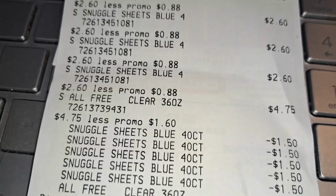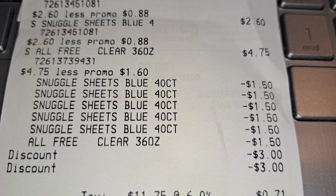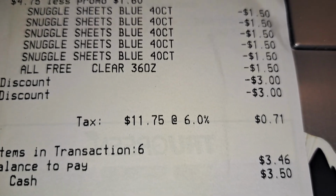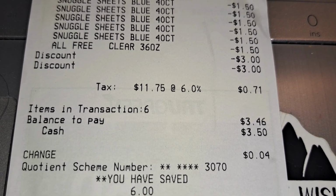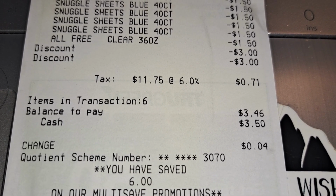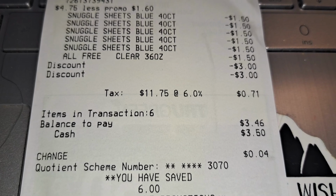So just make sure you're scanning, especially if you're trying to get to your $15. So there you see my 5 $1.50 Snuggle coupons came off for the dryer sheets, and then my $1.50 All coupon came off. I got the $3 off for the instant and the $3 off for spending $15. You guys know we don't deal with tax. So when you minus the 71 cents that was tax, then my total was $2.75. Guys, I bought 6 items. So when you divide $2.75 by 6, that means I paid 46 cents for each item. I'd say that's a pretty good deal. So make sure you take advantage of this deal, and let's go on to our next transaction.